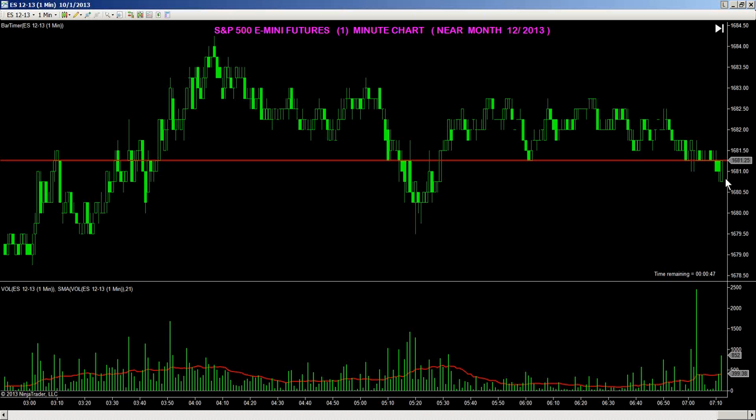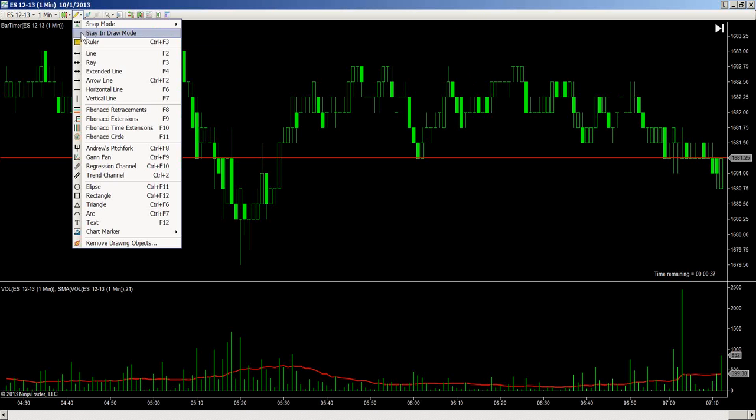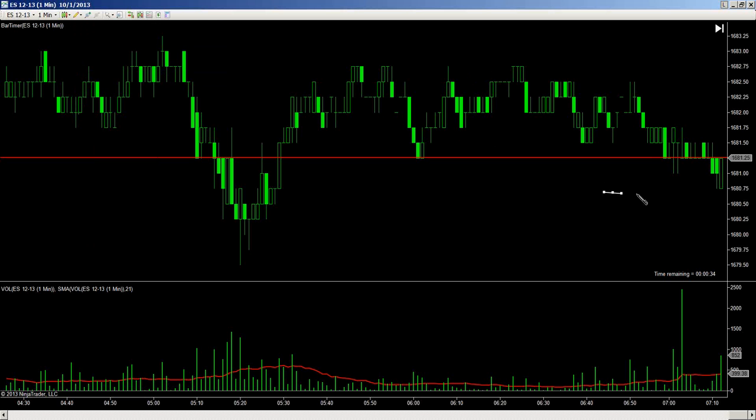We are marked to the market trading at 1681.25 right here. As you can see, again, the entry being exactly here on the close. Market up right now. Short for 30 contracts. Right here on the entry.